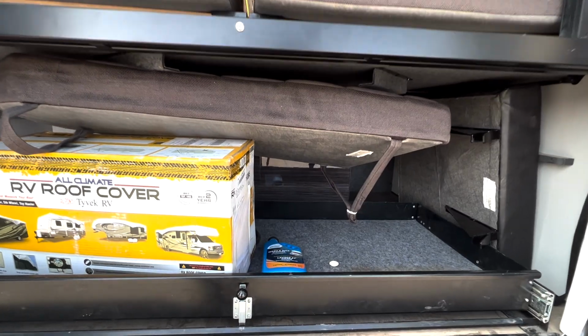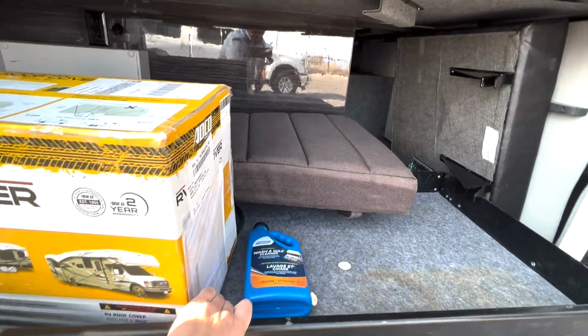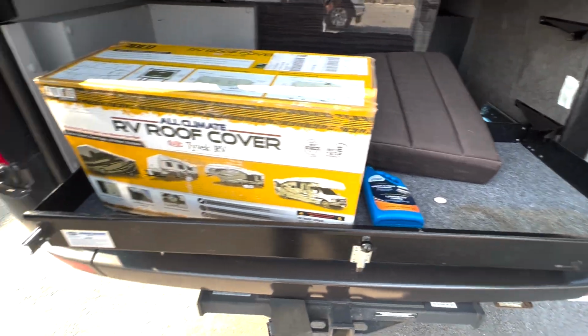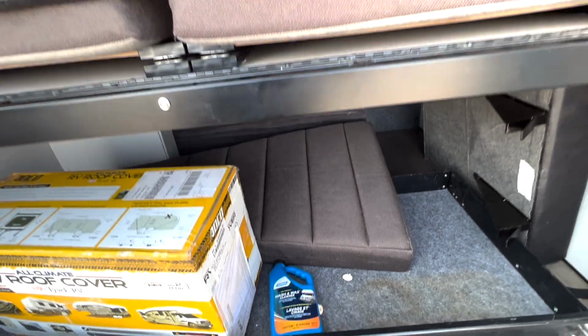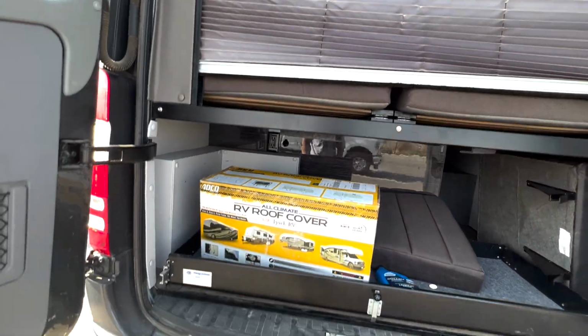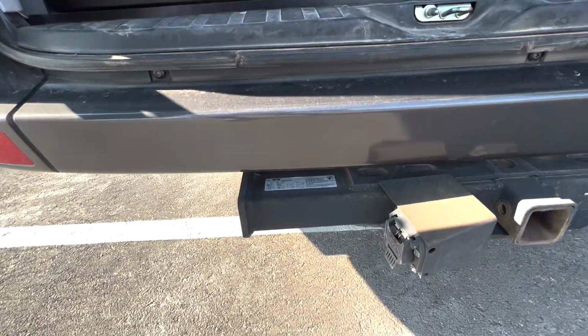You get some nice storage down here. It's like this little tray that you can unlock and pull open. You get quite a bit of storage down here to the right as well, and then you got the tray, so good storage underneath the bed. This unit will come with that cover. It looks like the previous owner had it, and so that will be included.